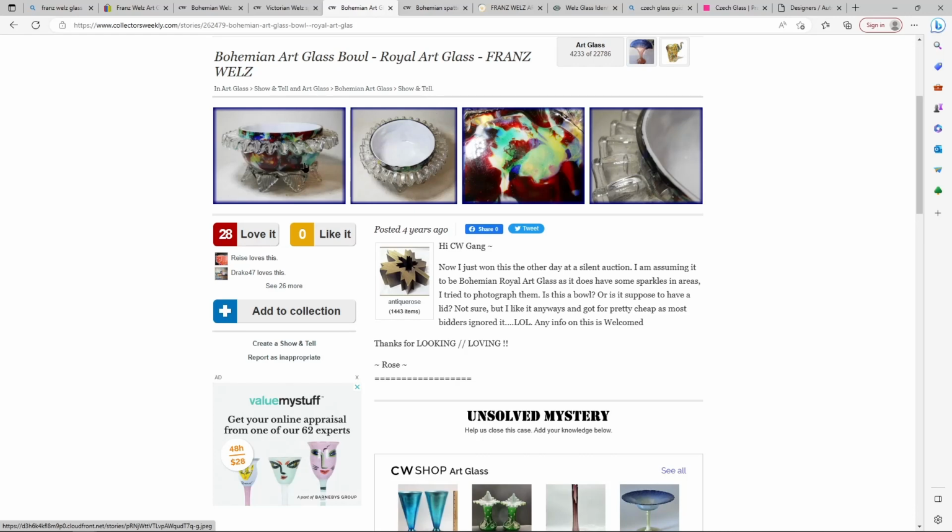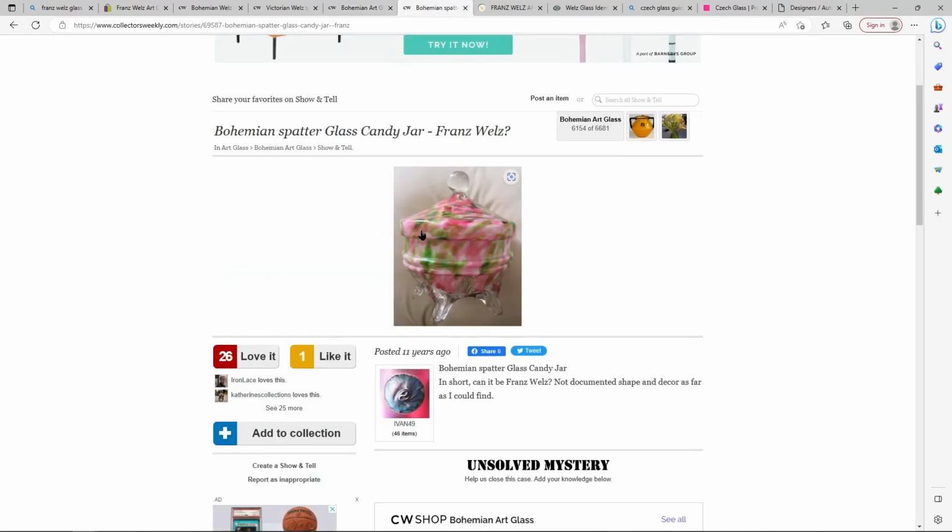And another recognizably Transvaals colorway. What's this one? Another one with similar colorway but clear top, similar look to the way the bowl is. So I'm kind of now happy that it is Transvaals. It's probably from the interwar period, 1920s, 1930s.